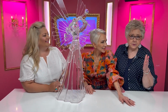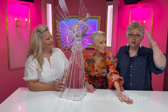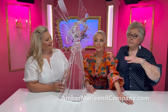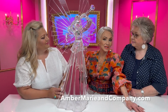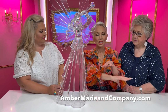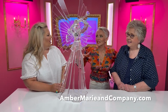If you have a room with a tall ceiling, putting her like this is perfect because she takes up a lot of room. Your eye is going up, and I think she's just gorgeous this way. But every year, whatever you want. She is the centerpiece of everything I do, whether it's on the coffee table, on a long credenza, or up between the window treatments. She's amazing.